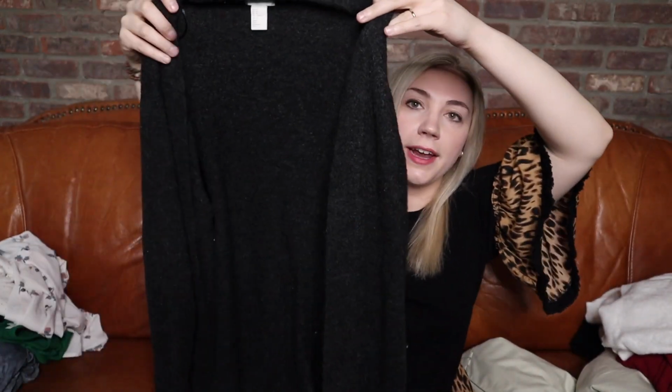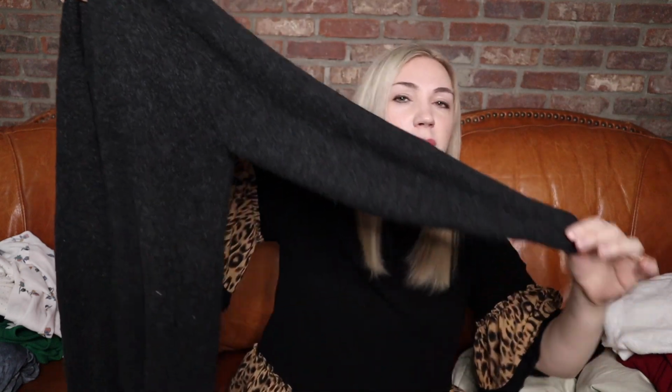H&M, size medium. This is a wool blend long line cardigan. I don't expect to sell this for a lot, probably $25 tops, but I do like to sell these longer line cardigans no matter what the brand, especially when they do have those good materials. So it will probably sit till fall or winter, but that's okay.